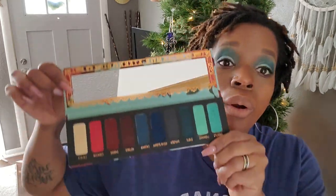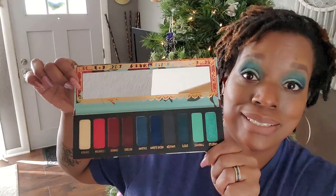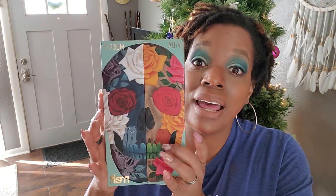And then the second one that I'm actually wearing today is called Muerte. They are two halves, because Vida means life, Muerte is death. There's Vida, and then there's Muerte, life and death, two halves. So that's what I was playing with today, and that's why I have the significantly different makeup look. I like it. It's not a daytime look by any means, but I like it.